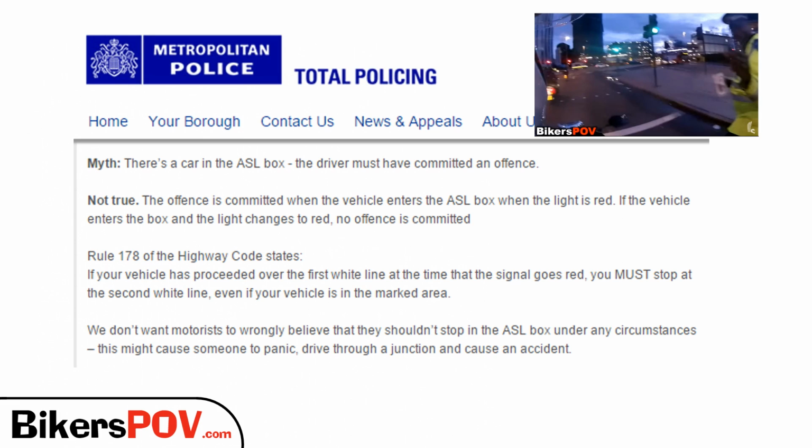By the way, that is the same PCSO on both occasions, while the videos were about a month apart or something like that. So it's very worrying that he was misinforming the public for so long. This sort of thing just undermines the Met Police stand on the issue, and it may cause some panic reactions from drivers that he was talking to, you know what I mean? They may just worry about it.